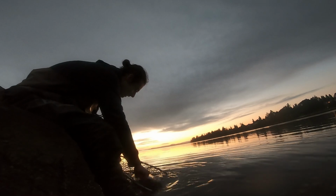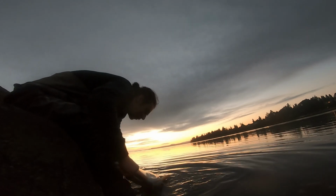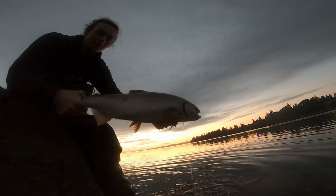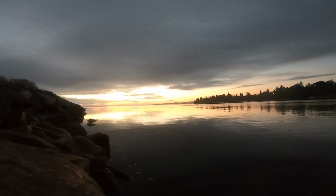But have a look at this gorgeous wild fish right here. Have you ever seen a prettier fish than that? Look at that beauty right there. See ya. I haven't even taken a bite of my food yet. And I'm not gonna be taking more than a bite because there's still fish jumping right there.